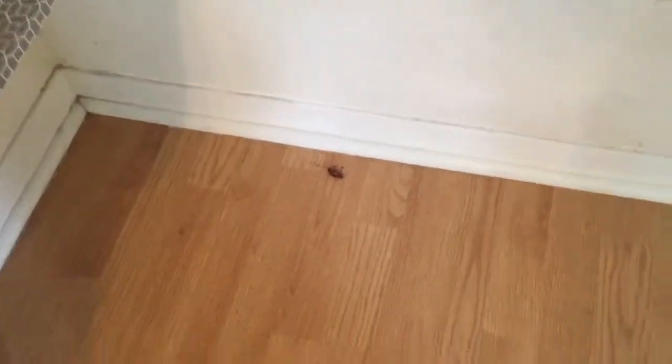Flooring in here looks to be in decent shape. I don't see any signs of any damage. Maybe need to check on pest control. There is a bug in the corner, but not sure when the last time this place was treated.